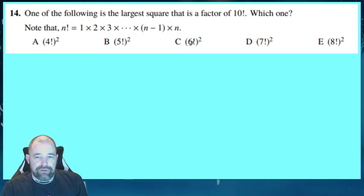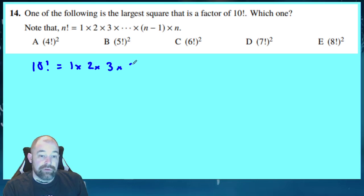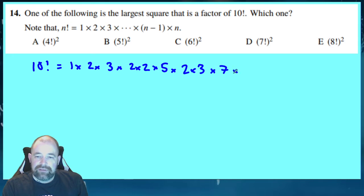So if I can show that 10 factorial is 1 times 2 times 3 times another 2 2's, because that's 4, times 5, times 2 3's is 6, times 7, times 3 2's is 8, times 2 3's is 9, times a 2 and a 5.